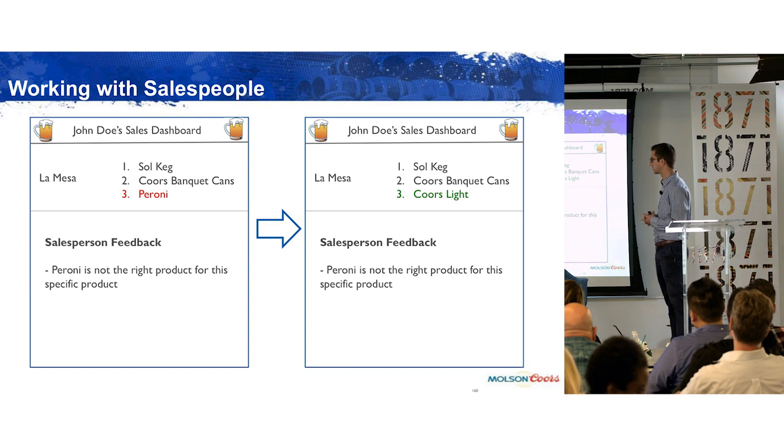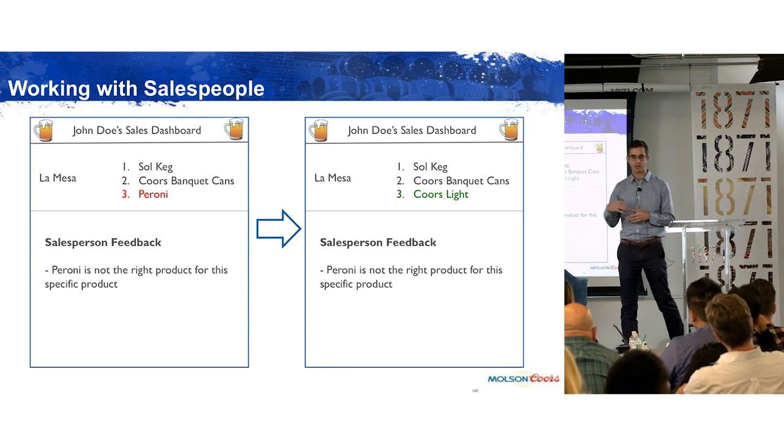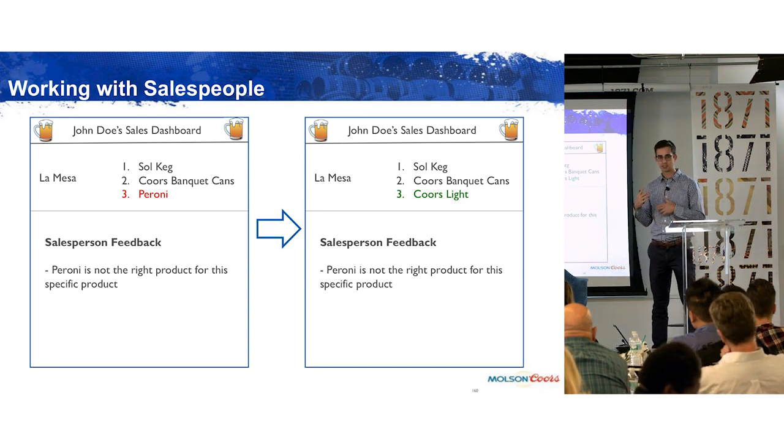One of the reasons or feedback might have been Peroni is not the right product, or maybe the manager is not a fan of Peroni. So we need to use that feedback, again, to iterate and make our recommendations and our models smarter over time.